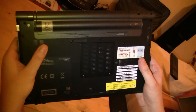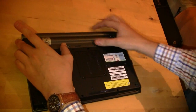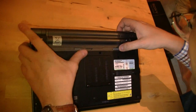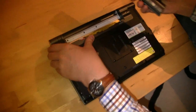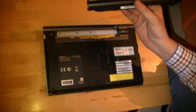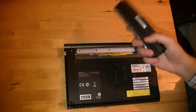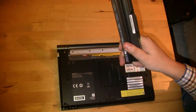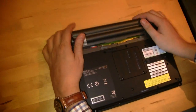Let's take a look at the back. Here we have a 6-cell battery. I'm not sure about the capacity. Actually, I'm not sure how to get it off. Oh, here we go. So, 57 watt hours. I think I read some reviews, it should last for some 5 to 6 hours. And you know what the funny thing is? I looked for a spare battery and it's like 200 or 300 euros. So hopefully this lasts for a while.